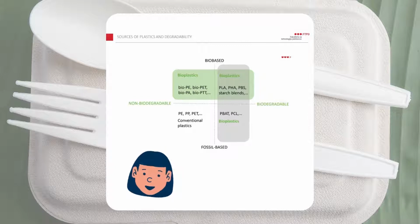An example of this kind of plastic is BioPET, biopolyethylene terephthalate. It has precisely the same properties as petroleum-derived polyethylene terephthalate. So, whether material is degradable or not is not affected by whether it is obtained from petroleum or a natural source. Only its chemical composition affects this.